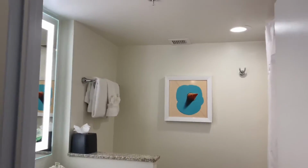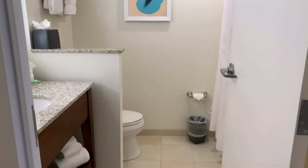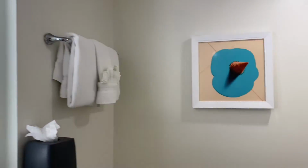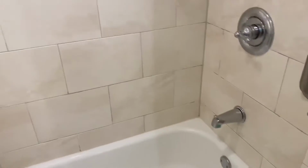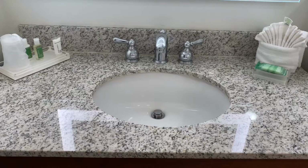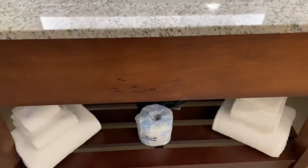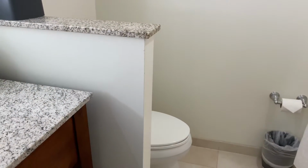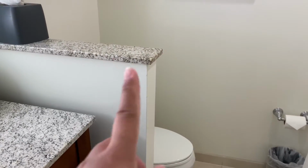So this is the bathroom. It's quite small. The sink. And this is the shower. So it looks like you have to shower one person at a time because it's quite small. And your sink, and then extra towels on the bottom, and then you have that separate toilet, which is kind of like the divider.